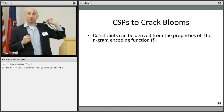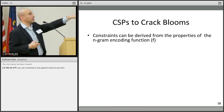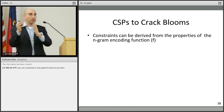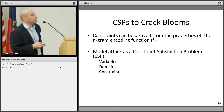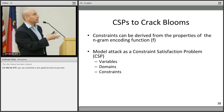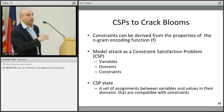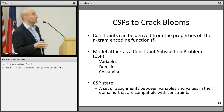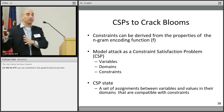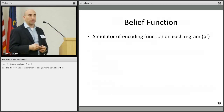So basically you can get constraints based on what you see in the properties of these functions. Remember I gave you an n-gram encoding function, like bigrams, JO, OH, HN, right? So I've got this encoding function. Now I can model three aspects of this. I can have variables, domains, and constraints associated with it. And then I'm also going to have the constraint satisfaction program state. This is going to be the set of assignments that are possible between my variables and the underlying values in that domain, given the constraints that I've now observed.